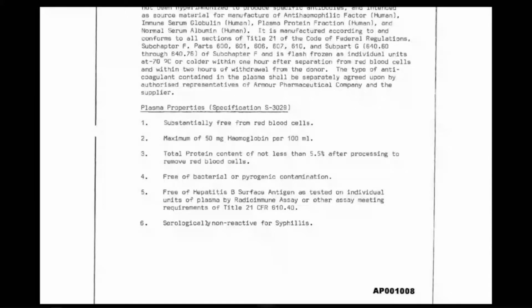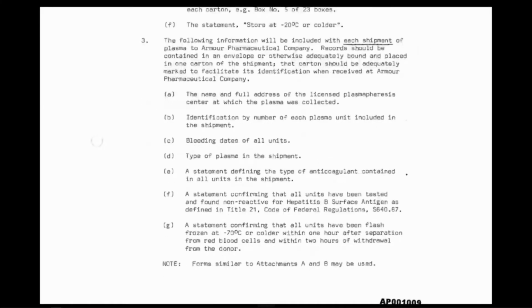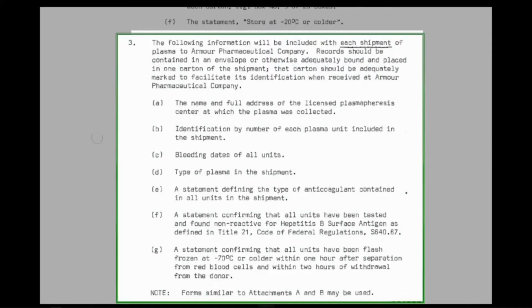bottom half of the page, we can see there the plasma properties are set out, and 0.5 is free of hepatitis B surface antigen as tested on individual units of plasma by radioimmunoassay or other assay meeting requirements of Title 21. Over the page, on page 28, the bottom half of the page, so paragraph 3, there are various requirements there in relation to information to be included with shipments of plasma to Armour, so from the collection centres to Armour's manufacturing plant. And F is a statement confirming that all units have been tested and found non-reactive for hepatitis B surface antigen as defined in Title 21 Code of Federal Regulations.